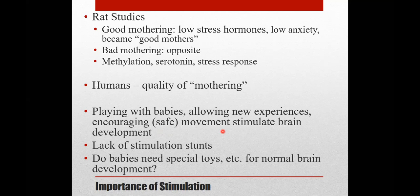So just to kind of check your understanding of that. According to what we just saw, do babies need special toys, special programs to learn for normal brain development? Well, the answer is no. They need simply just a what? Normal environment where people play with them, interact with them. They get a chance to experience new things frequently, and that they get the opportunity to move around. So nothing real special is needed, but yes, you do need that interaction. So social deprivation.